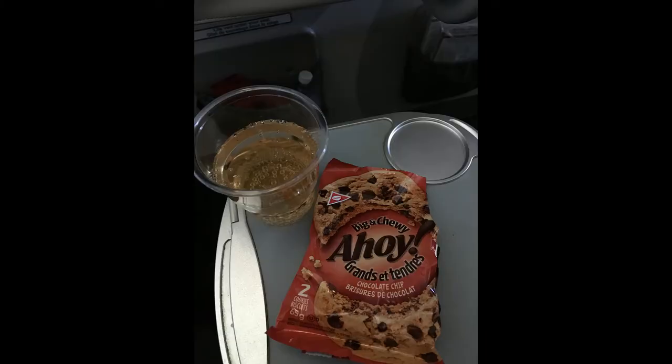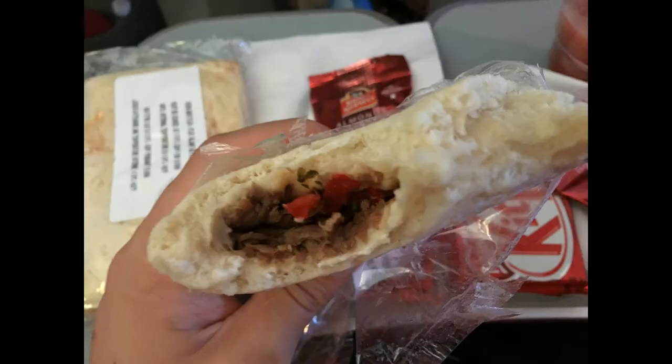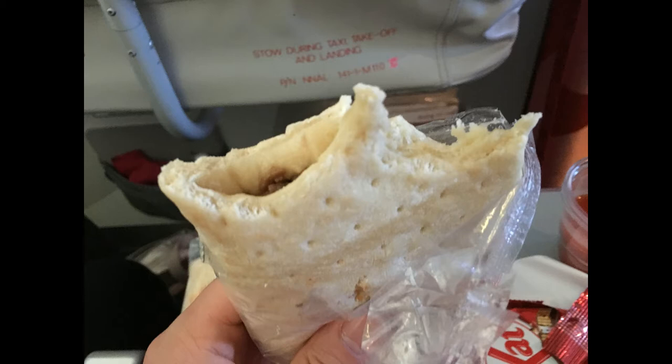Now it's snack time. This is the giant cookie for our snack. And this is kind of lunch, about 2 hours before landing. We also got a bag of almonds and a chocolate bar. This is mostly bread with some vegetable and meat filling. But this kind of sandwich definitely belongs to the one bite.